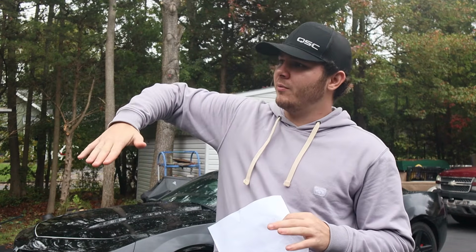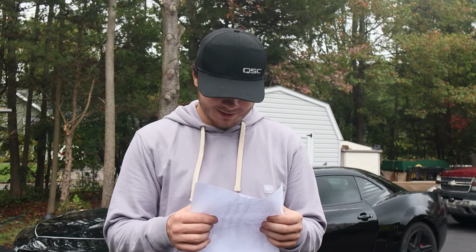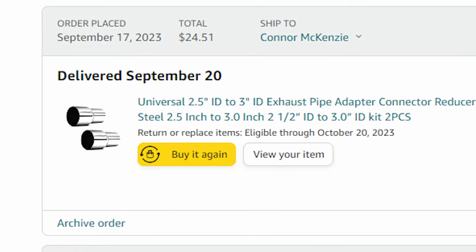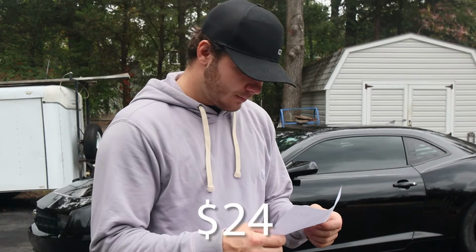So when I was installing the engine and the trans was connected to the engine, and when I was tilting the trans up after it was already in the car, I accidentally broke the mounts on the shifter, so I ended up having to buy a new one of those. $236. First mass airflow sensor, $57. Exhaust reducers coming out of the headers to fit the cats. I needed to reduce the exhaust pipe size, $24.